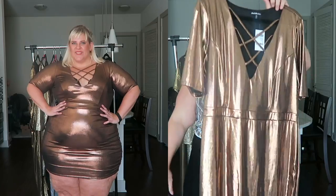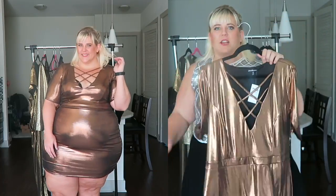There's a nice kind of band here that accentuates your waist. I think it might be cute to actually even add a little belt to it to further define your hips and curves. But overall, it's another great metallic dress at a great price point if you're looking for a bargain metallic.